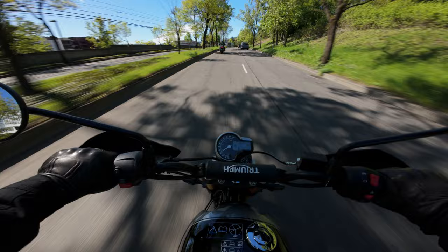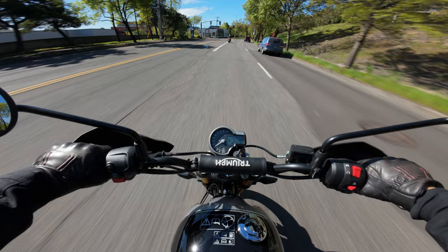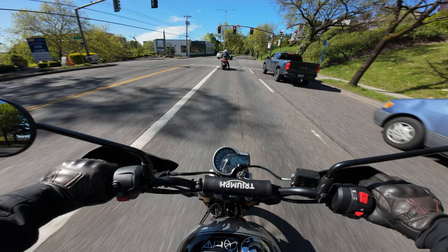Okay. First impressions. I love this bike. Okay, I'm in fourth gear now. So, downshifting. When you're coming up to a light, you have to downshift to like four or five gears, and that's what I'm not used to.